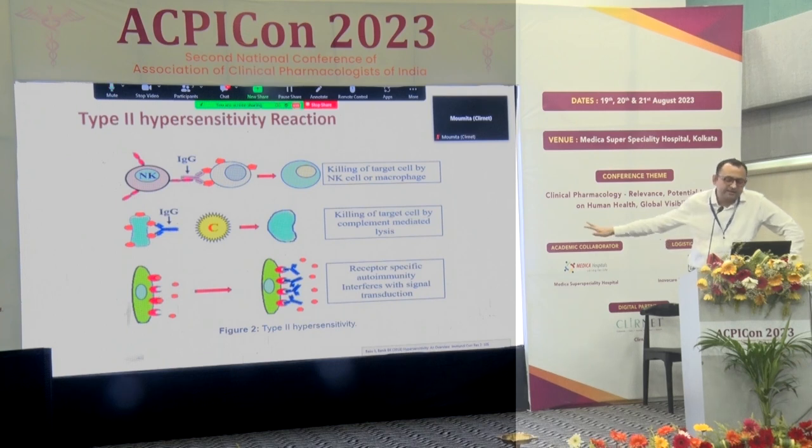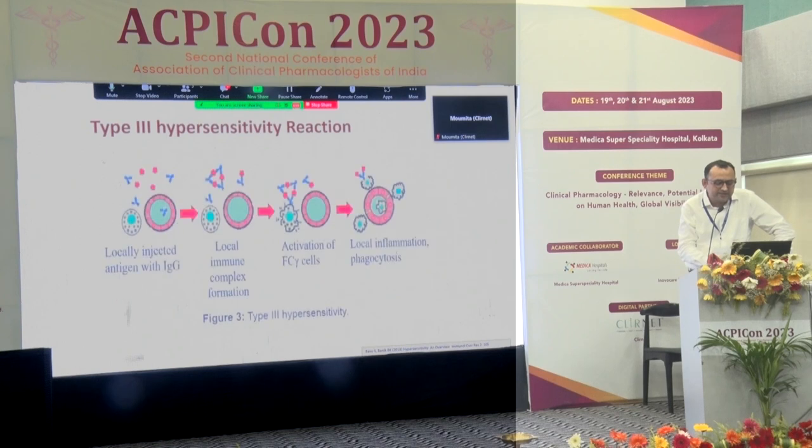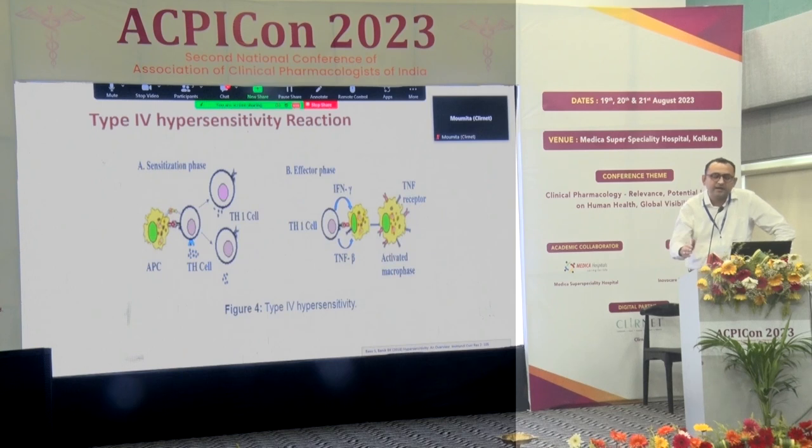Yes, there are other examples, like myasthenia gravis, or even hyperthyroidism, Graves' disease. They are also examples of type 2 hypersensitivity reaction, but today's discussion is not on that. And type 3 reaction is the immune complex deposition. Mostly the drug allergy that we had discussed is either type 1 or type 4 hypersensitivity reaction.